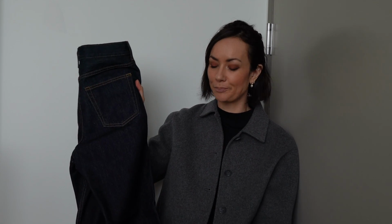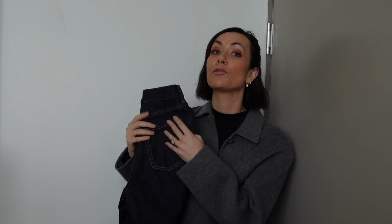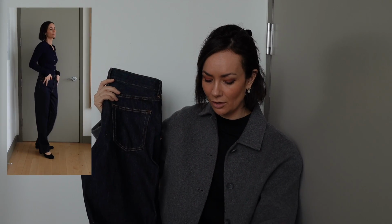And I think they were selling out kind of fast, not to put pressure on you or anything, but the final thing is also something I mentioned in a previous video when I talked about my favorite pair of Levi's, my Japanese denim Levi's, the column pant, if you will. They're just the perfect jean.